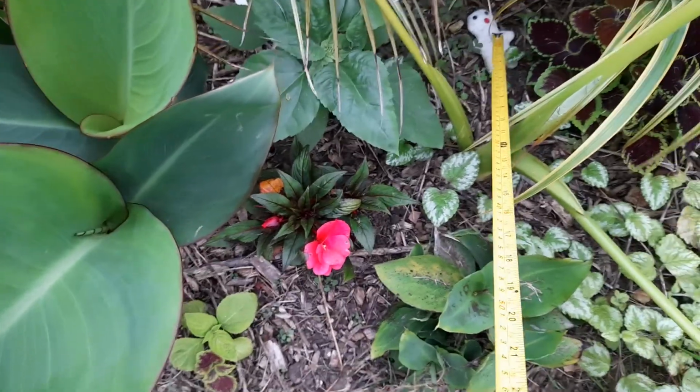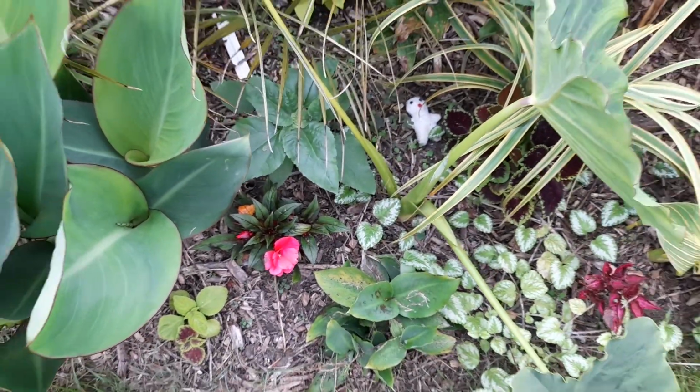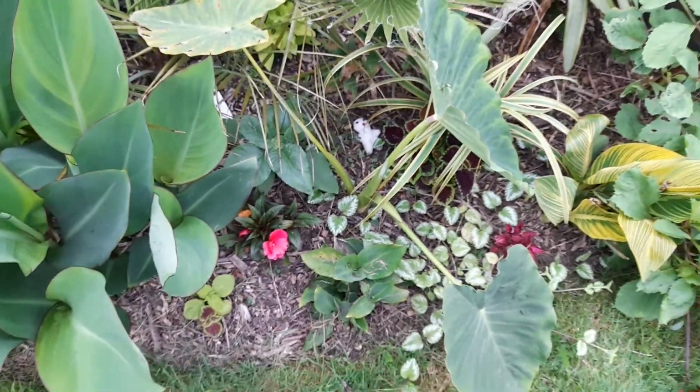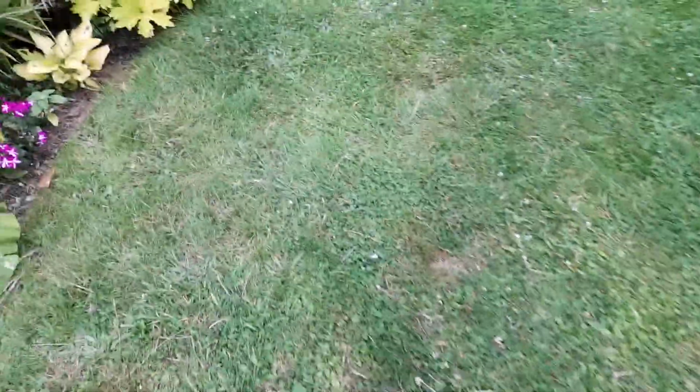Never mind the little teddy bear thing here. That's just a dog toy, which obviously got thrown into the border there. So they're the biggest that are doing the best at the moment, but let's have a look at the elephant ears that aren't doing so well.